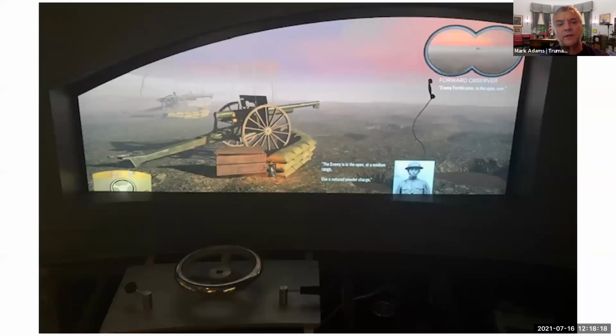So there's a mechanical component where you actually turn the wheel. Usually when you see an interactive in a museum, it's either a touch screen like a computer, or you pull a lever or you slide something. This one's a combination of the two. So it's both tactile, but it's also digital. So that was kind of a real experiment for us.